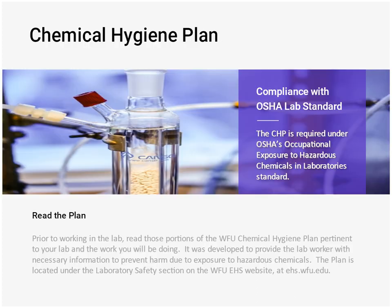Prior to working in the lab, read those portions of the chemical hygiene plan pertinent to your laboratory and the work you will be doing. It was developed to provide the lab worker with necessary information to prevent harm due to exposure to hazardous chemicals. The plan is located under the Lab Safety section on the Wake Forest University EHS website.